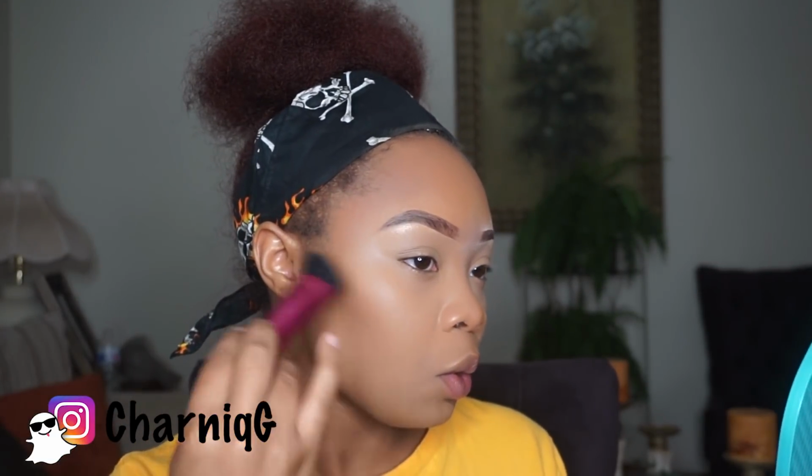So I'm just going to contour this side. It's so important to contour because you want to bring that depth back into your face, that definition. So yeah, we are done blending.